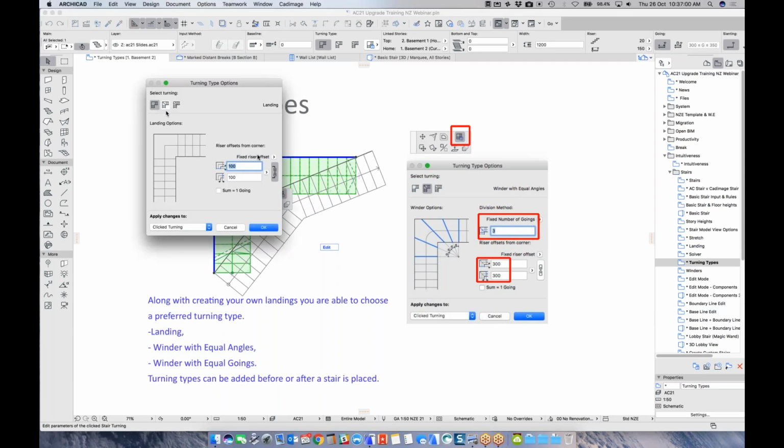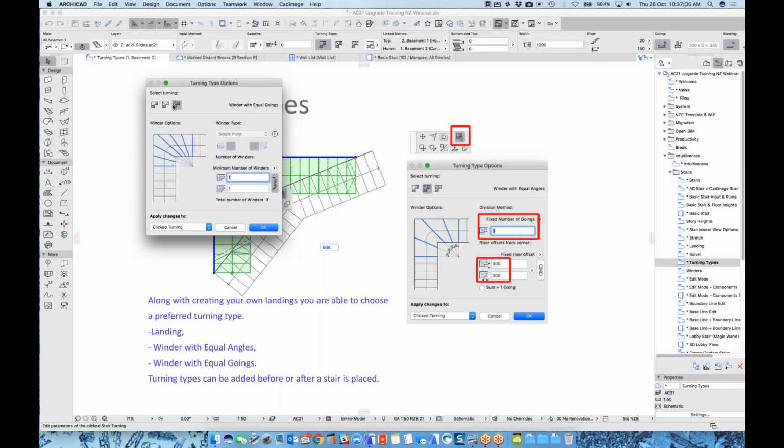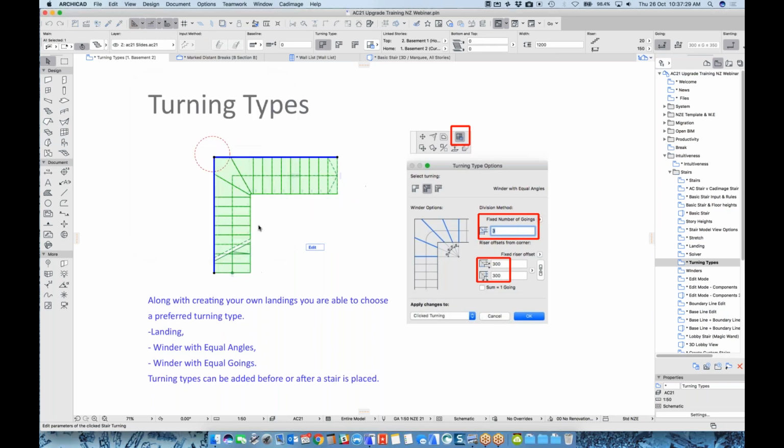So I have a simple landing with those offsets, as I mentioned just then, or I've got equal winder with equal goings, and even a winder with equal angles. I'm going to select equal angles, and I'm going to put the fixed number of goings as 3. And you can change the offsets if you wanted to. I'm just going to leave it as 100 and then click OK. It will take those last couple of treads and then add them down in my landing to make that winder.